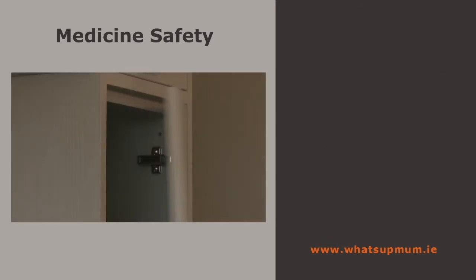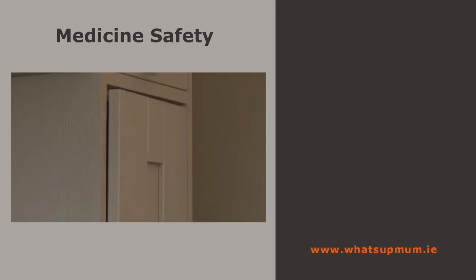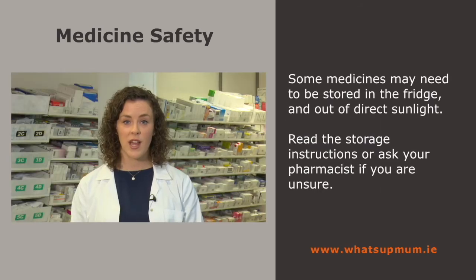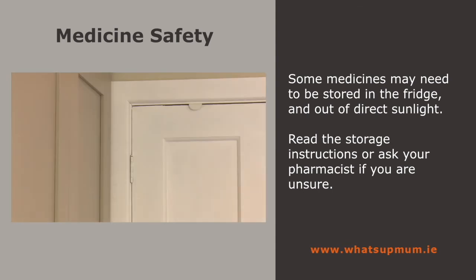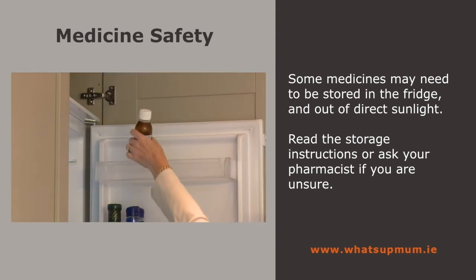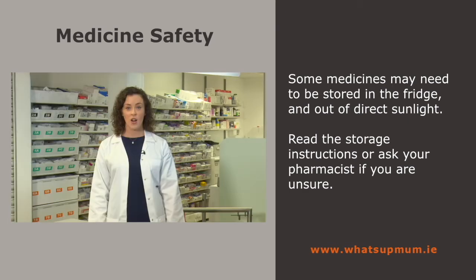And for this reason, we always need to ensure that we keep medicines out of reach and sight of children. Some medicines may need to be stored in the fridge and out of direct sunlight. Again, make sure your little one won't be able to get to the medicines themselves. Read the storage instructions or ask your pharmacist if you are unsure. Also, if you need to take medicines yourself, don't take them in front of children as they often copy what they see adults doing.